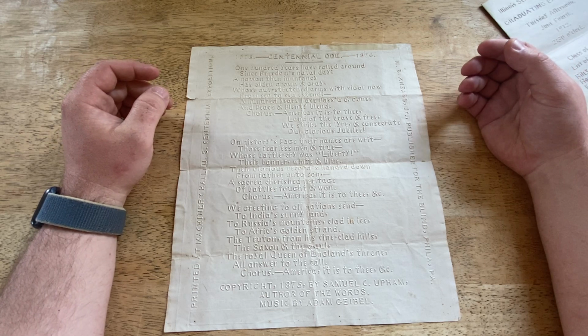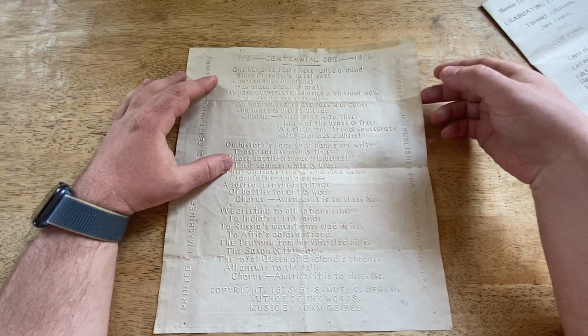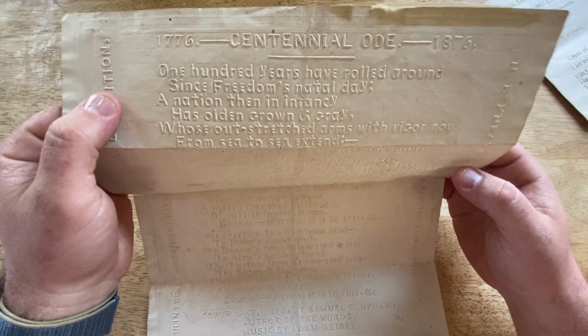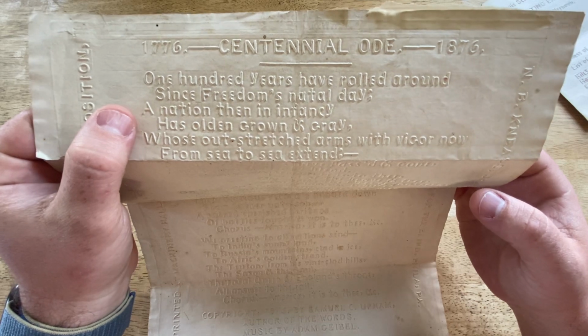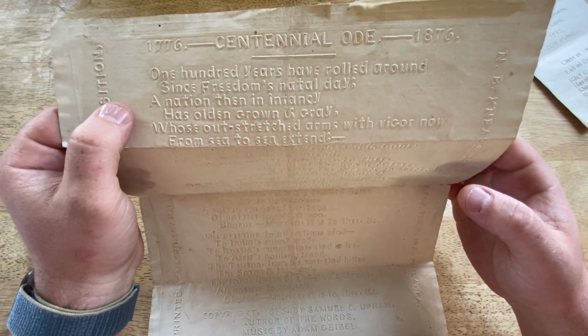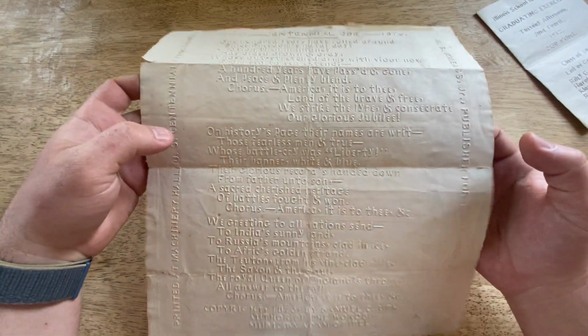And I think it looks more readable tactilely than Howe's Boston line type. The letters seem larger, smoother. There seems to be a little bit more space between them. When I touch them with my fingers, it feels a little bit more discernible.